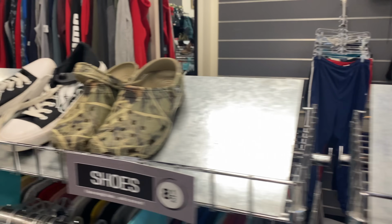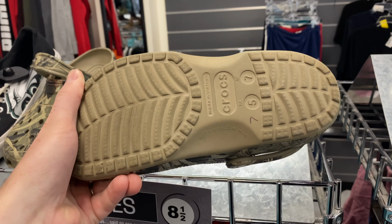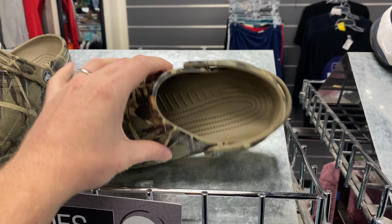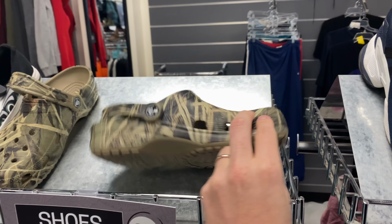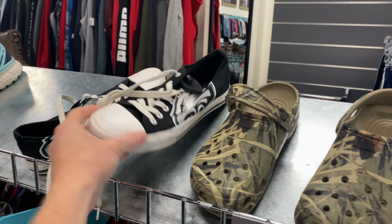So after checking out the newer sneaker section, I decided to go through the regular aisles, and the first pair that I found was this pair of Real Tree Crocs, which my friend Osman swears by. He loves them. I just don't really like the design, but they're in pretty decent condition, just not sure if they'd really move.